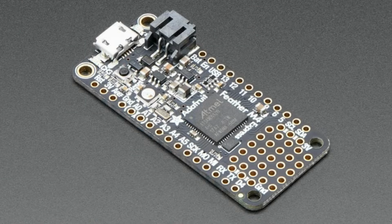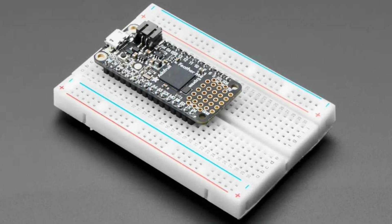The Feather M4s, which I love, the SAMD51 chip is so powerful. This Cortex M4 processor and FPU, it's great. We got a lot of products and projects that are using the SAMD51 series, and we got a shipment of reels in, and so we were able to get some Feather M4 Expresses out the door.